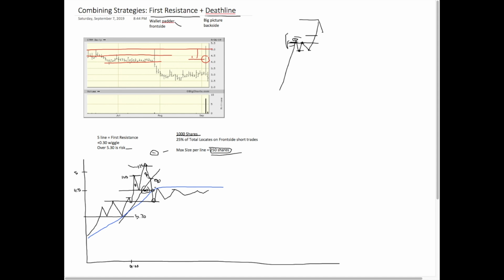So now you're holding like 50 shares, okay? You've covered the majority of your position. You're holding 50 shares, okay? But now, if it stops you out, you can move your stop to break even on 50 shares, okay? So now your average is up here. Now guess what?